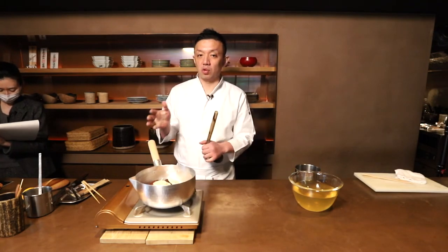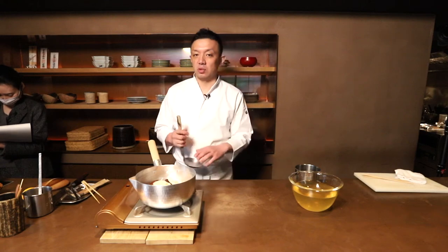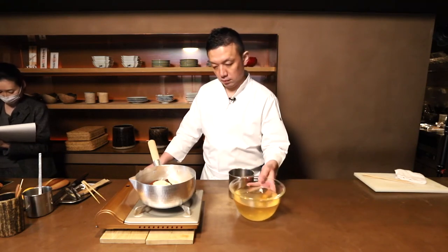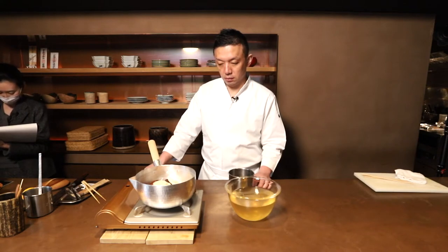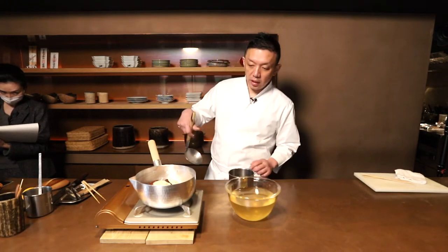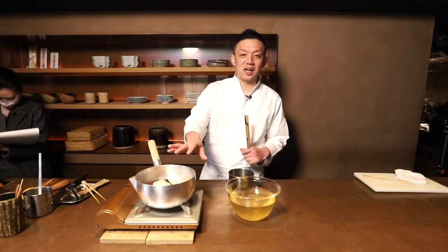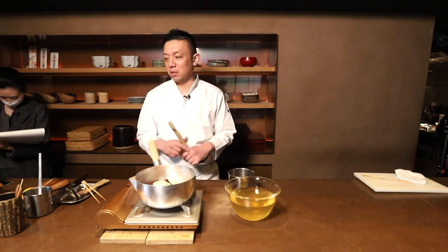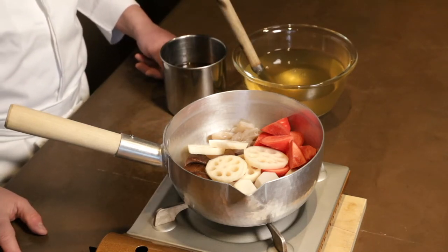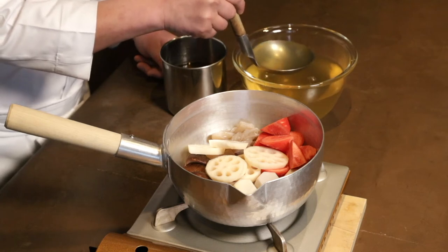Of course people have their preferences in terms of taste and what you target, so you might want to add on or make it a little less, but that should be the rough number. So 1/12 of 600 should be around 50cc. This should be the appropriate amount of soy sauce, so please remember that number.